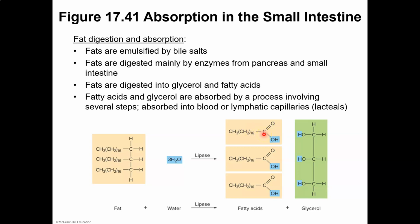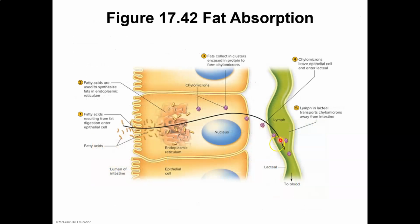And they have to be broken up into micelles, and they are absorbed into lymphatic capillaries. Now, lymphatic capillaries inside the small intestine are referred to as lacteals. That word lacteal, that is part of the lymphatic system that is found in the small intestine and absorbs these digested fats broken into these components. So this is how it works.